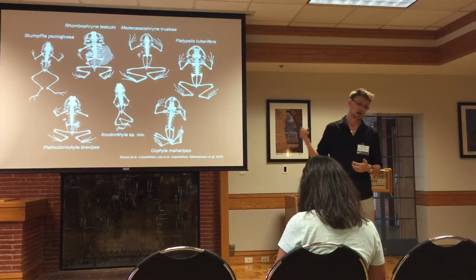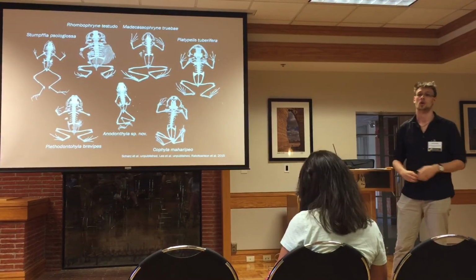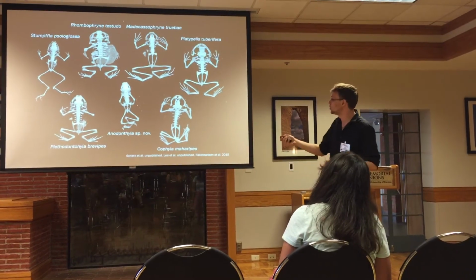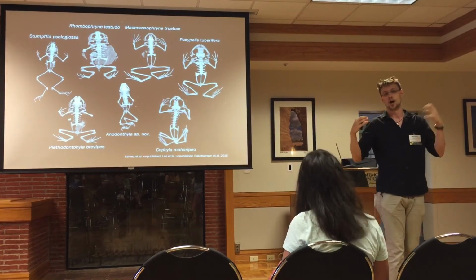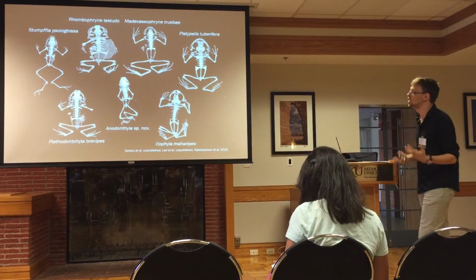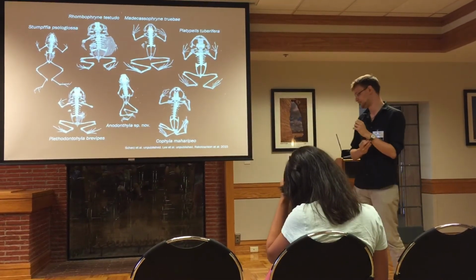We can look at the origin of the hip shape in the group, or when and how the toes diversified. We can look at repeated origins of miniaturization in this genus and this genus and this genus. So we have all of these different options that we can suddenly study by looking at the osteology of the frogs together with their phylogeny.